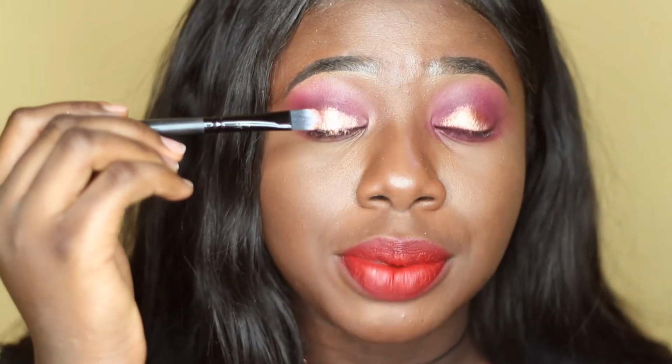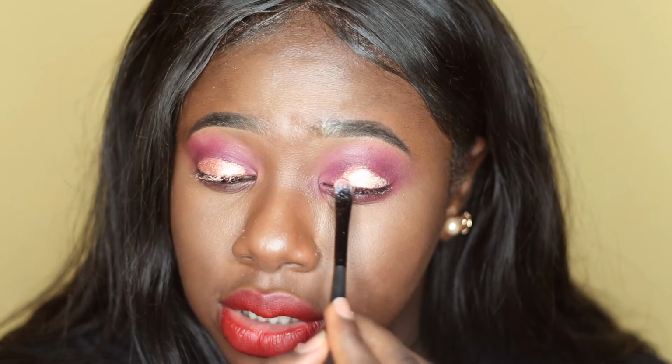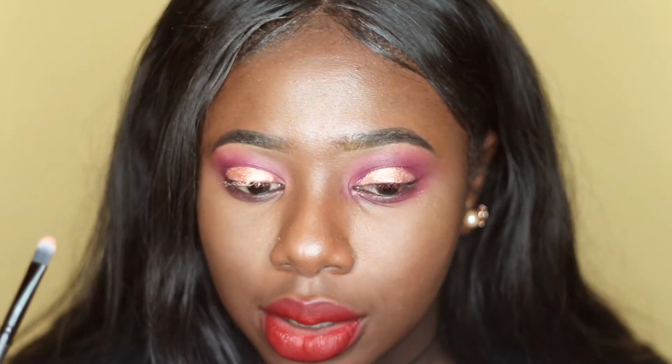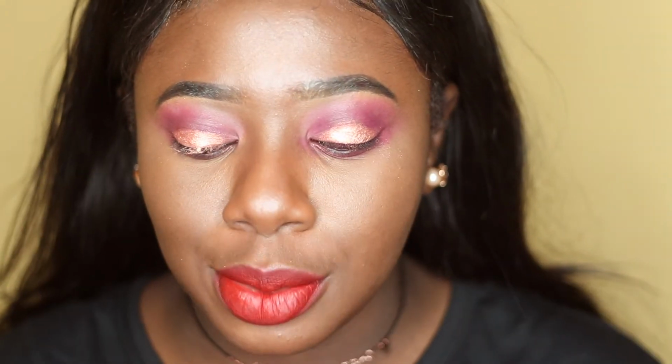I'm going to go in and apply some La Bronze on top of La Peach here. A little goes a long way. I'm applying La Peach on top of La Bronze here and just packing that on. Now, you guys, it's giving me such a beautiful golden color. It's giving me beautiful shades of gold. So yeah guys, this is what La Bronze and La Peach look like on my eyes. I think these highlighters are really amazing. I absolutely love the shades.